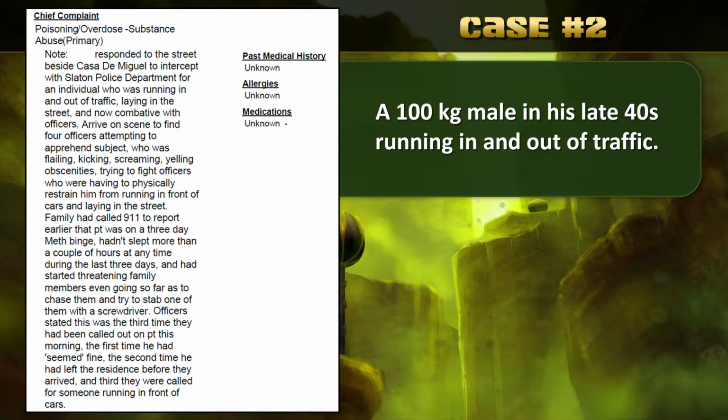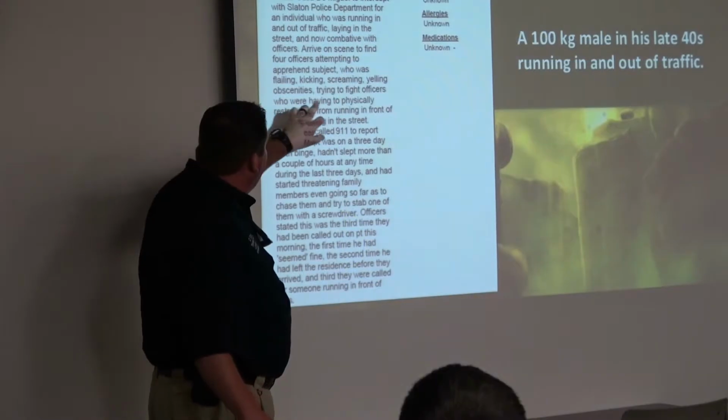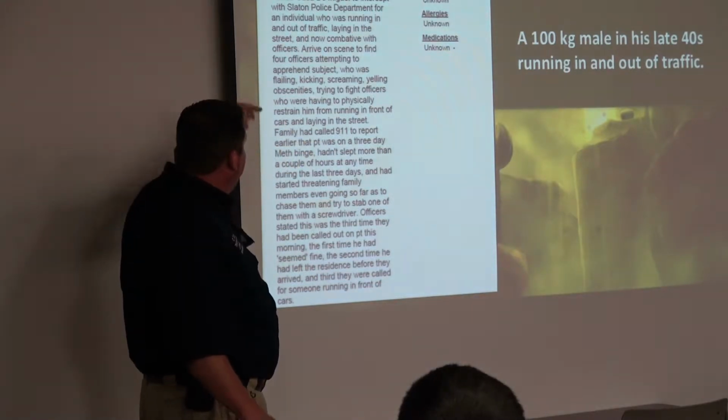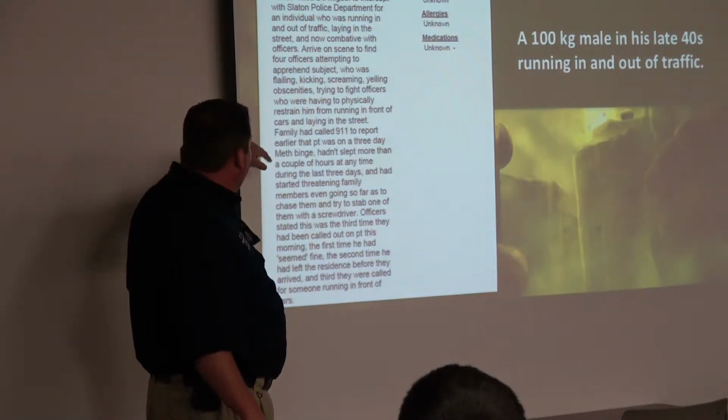So this call was run in one of our small communities. I can just say it's Slayton, because the Slayton Police Department had already got there. The man was now very combative. Incredible documentation, and I can't say this enough. You can see that he was flailing, kicking, screaming, yelling obscenities, trying to fight the officers who were having to physically restrain him from running in front of cars and laying in the street.